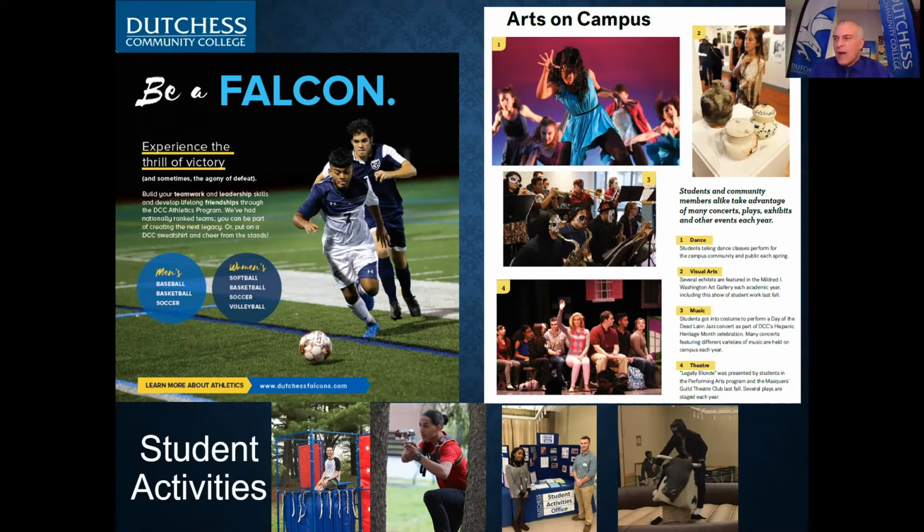In addition to that, we have a wide variety of student activities. You see some of the things we've had: dunk tanks, laser tag, and we brought in the electric bull that people can ride. And there's lots of clubs and organizations. There's over 30 clubs. Some are academic based, some are just based on interests. So there's a lot of things that you can do to really enjoy your time here and really have a fulfilling experience beyond your academics.